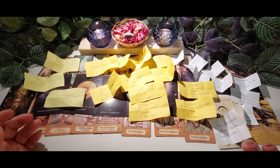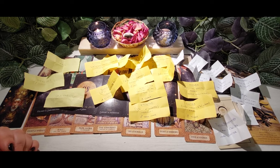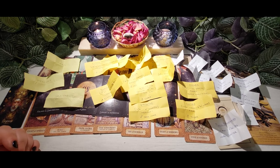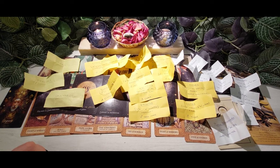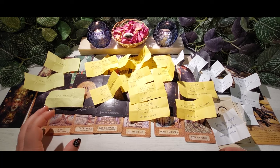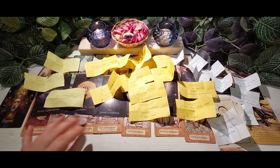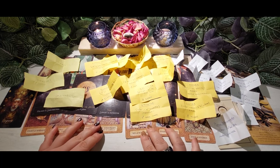With Purva Bhadrapada, there's a dark sexiness about them, and this could show in everything that they do and their overall energy. So this person could be attractive to the opposite sex. Especially if you're interested in a man, this is someone who's definitely very attractive. Not saying that as a woman they're not going to be attractive, but especially if they're a man.